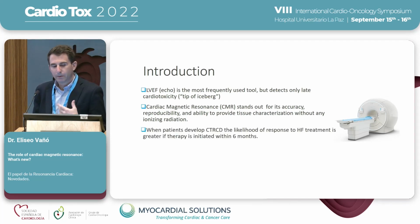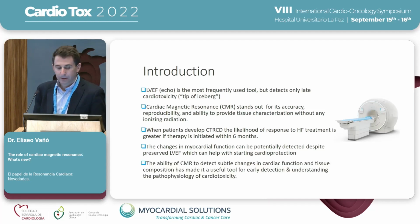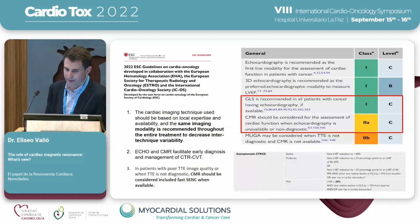So when patients develop cardiotoxicity, the likelihood of response to heart failure treatment is greater if therapy is initiated earlier. And the changes in myocardial function can be potentially detected despite preserved ejection fraction, which can help starting cardioprotection. So, well, the ability of CMR to detect subtle changes in cardiac function and tissue composition has made it a useful tool for early detection and understanding the pathophysiology of cardiotoxicity.